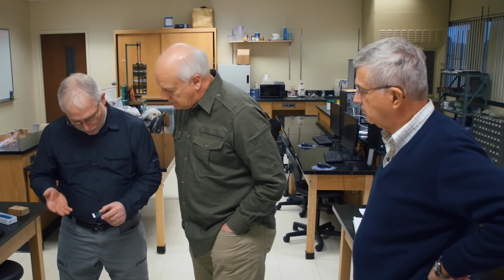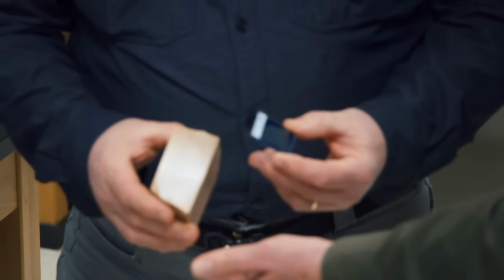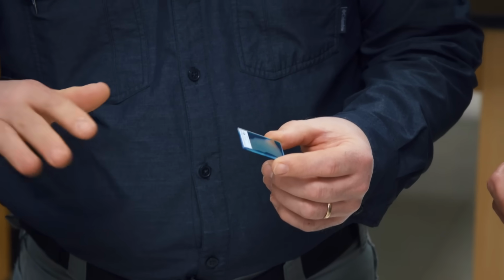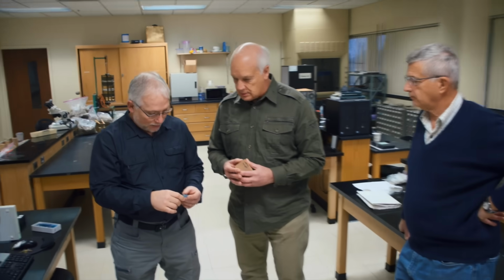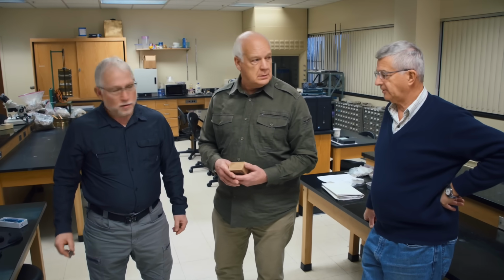He takes a rock like this and will slice a really thin layer off of it and glue it on a glass slide and then polish it down so you can see through it. If you hold it up to the light, you can see the light passes right through. Oh, that's awesome. And that allows us to study the sand grains under the microscope. It's quite an art to make the thin sections.